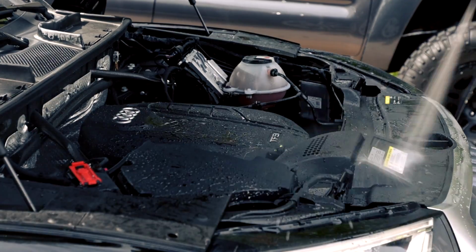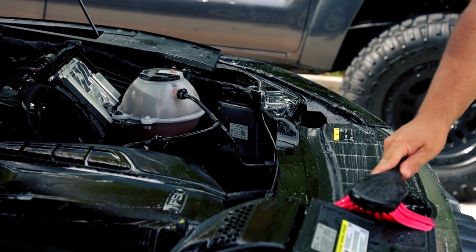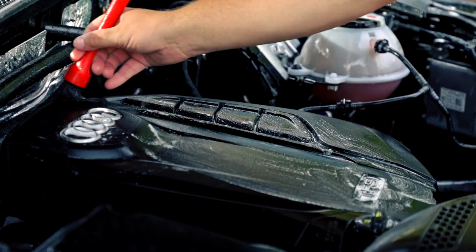And then what I'll do is because this engine is a little bit dirty, I'm just gonna clean this really quick just to make sure the engine's clean. Not for anything winter related, just I'm here, might as well do it anyway.